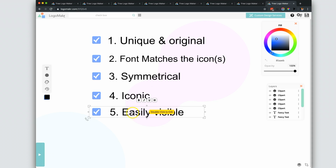And easily visible, meaning if you put it on a little small pen, can you still see it if you put it on a big billboard or somebody sees it from far away? Or is it too complicated and people won't understand it and see it? People have a really short attention span. So that's something that I'm going to get into as well here.